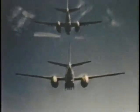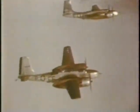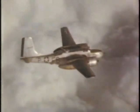Perhaps the best compromise between the heavier B-26 and the single-engine fighters like the P-47 Thunderbolt was the Douglas Invader. This plane was designated as an attack aircraft, given the number A-26, in reflection of its combination of a bomber's substantial internal bomb load with speed and flexibility approaching that of a fighter. The A-26 was a superb piece of flying technology.